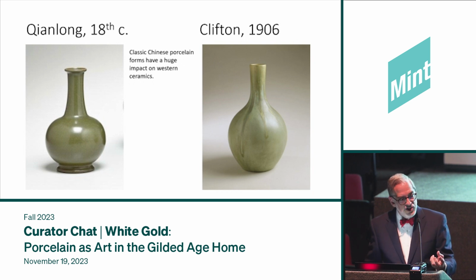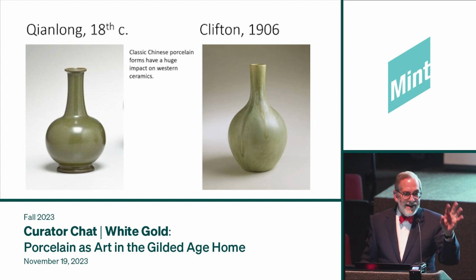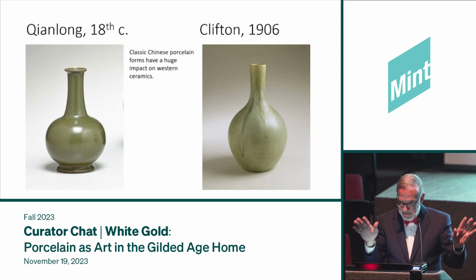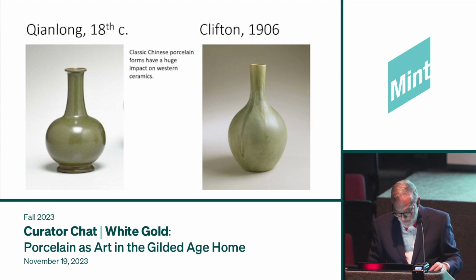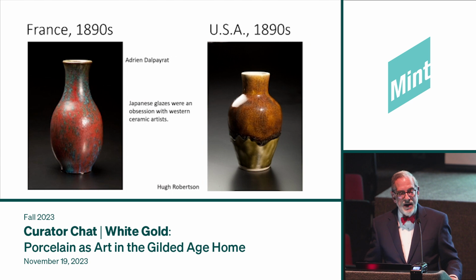The drippy glazes are Japanese. And it's this wonderful Western idea that the Chinese and the Japanese are almost the same, even though culturally that's really not true. And so these Chinese forms with Japanese glazes is something that the French really perfected before Americans got around to it in the art pottery world.